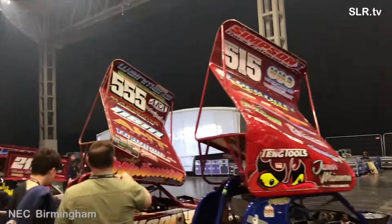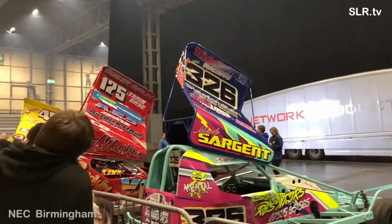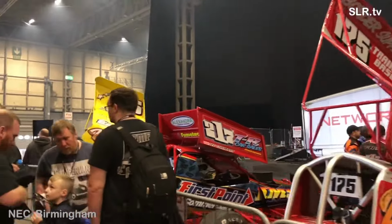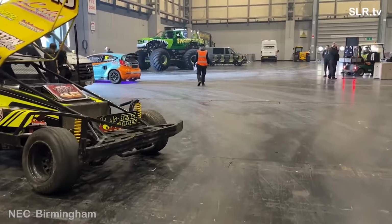This area that you're in here is the paddock area, and if you have a VIP pass or a paddock pass, that'll get you in here. But since you're with me, Stevo, we have access all areas. So first of all, what we'll do is we'll show you how to park a monster truck.